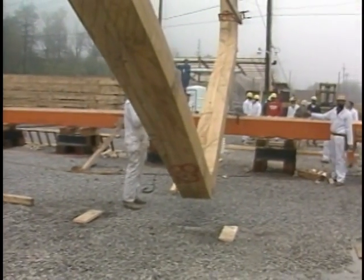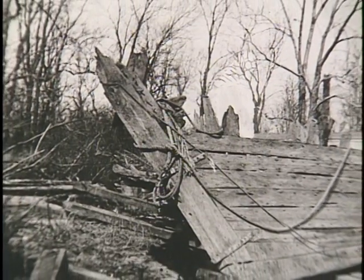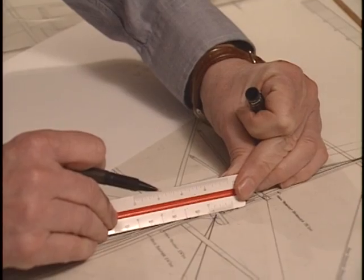The first challenge was to find out exactly what the original ship was. Fortunately, there were photographs from the original ship when she was brought up in 1912 for the centennial. And by studying those photographs and then knowing what the original measurements were for the vessel, we had those. It was just a matter of drawing it up so it could be built.